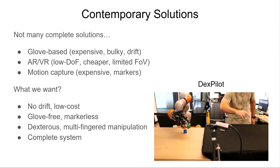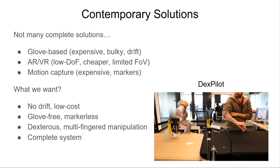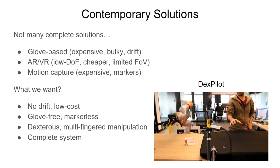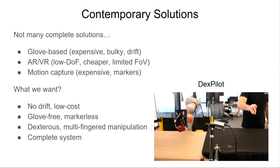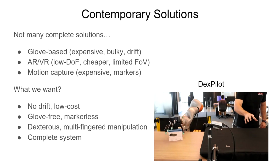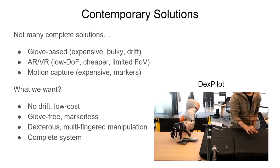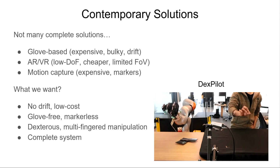So the contemporary solutions that we've seen with teleop tend to be glove-based, and they tend to be pretty expensive and bulky, et cetera. And there are other solutions in AR/VR that tend to focus on low degrees of freedom with limited field of view. And then the other spectrum is motion capture systems that tend to be super expensive as well. So what we want is a solution that does not have any drift, it's low cost, glove-free and markerless, and it can work for dexterous multi-fingered solutions.